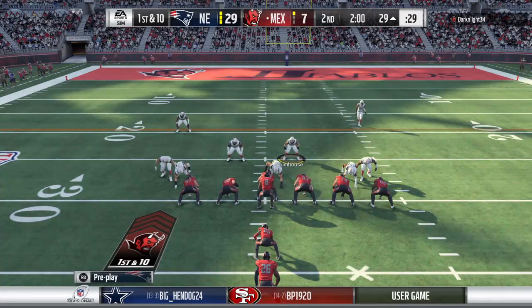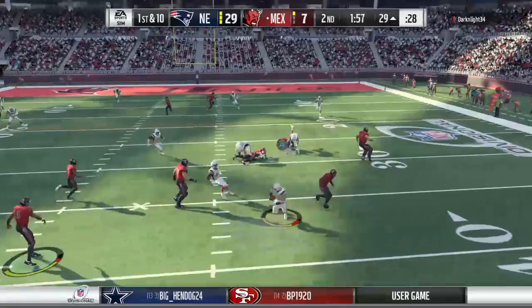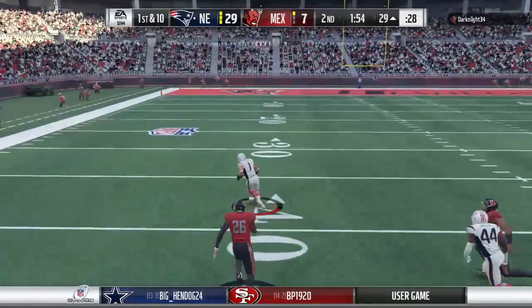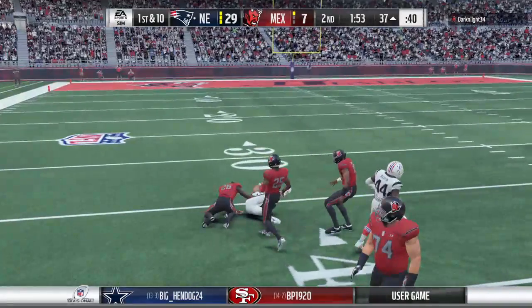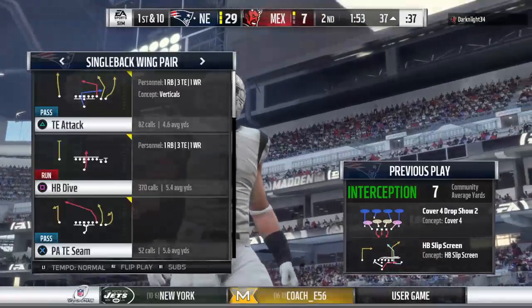Here we go. 1st and 10. Now on first down, he'll drop to throw it. Into heavy traffic, and it's intercepted. Picked off at the 39. And they finally put an end to this return, but not before he's all the way down to the 37.